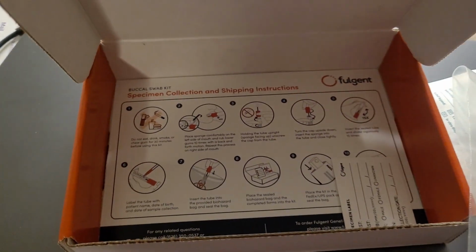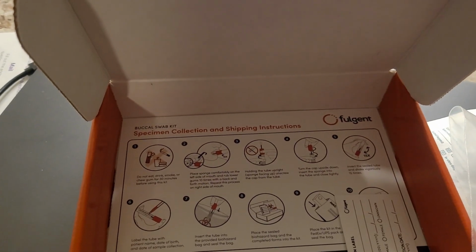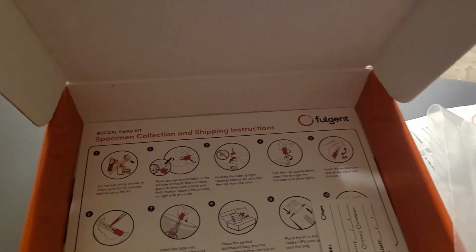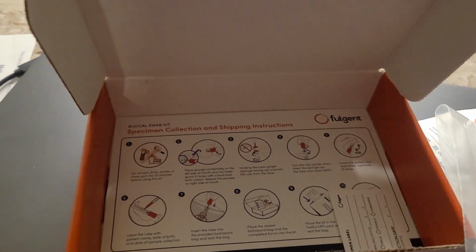Yeah, so I have insurance, right? But the problem is it didn't take any of my insurance. So this is why I had to pay hundreds of dollars to test one FMO3 gene. But I think there's some good news.